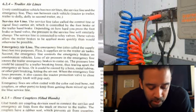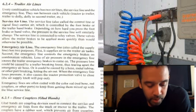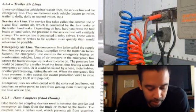Emergency lines are often coated with the color red, with red hose, red couplers, or other parts, to keep from getting them mixed up with the blue service line. Emergency is red, blue is service. Alright, cool. That was the trailer air lines. There's two of them, the service and the emergency.